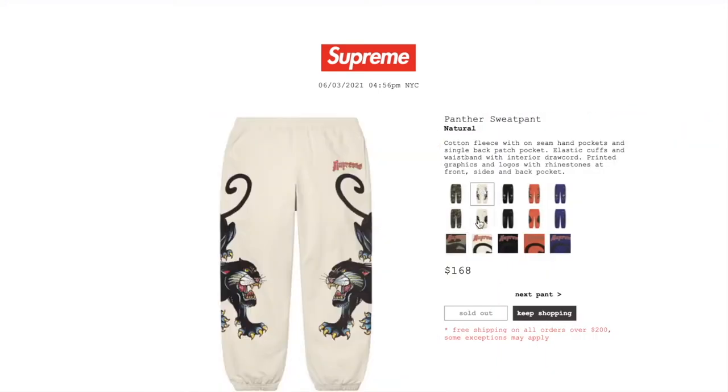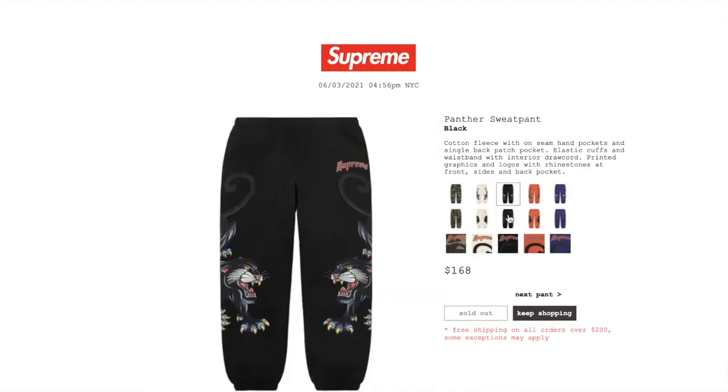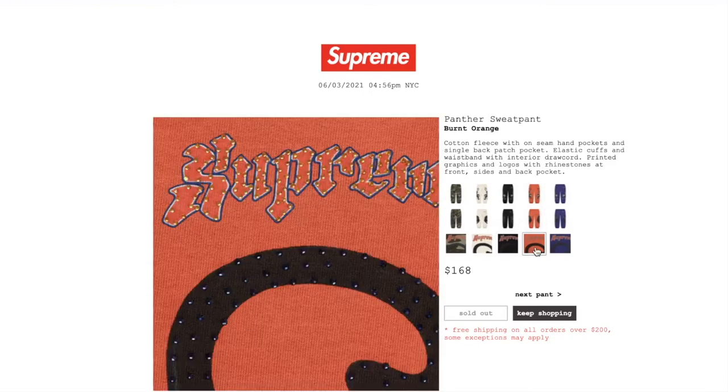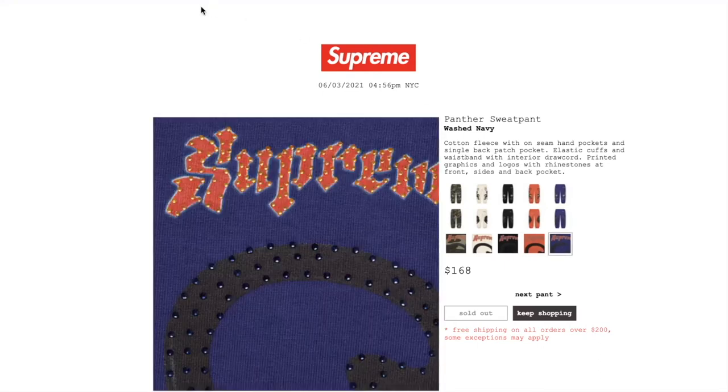And this one is the natural color. It is sold out. Black color. It is sold out. Burnt orange color. It is sold out. Washed navy color. It is sold out.